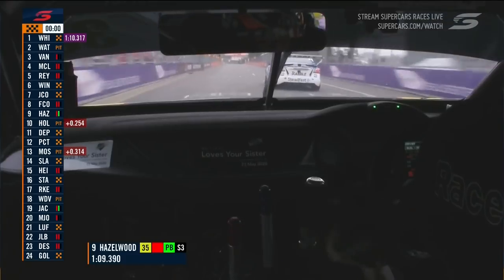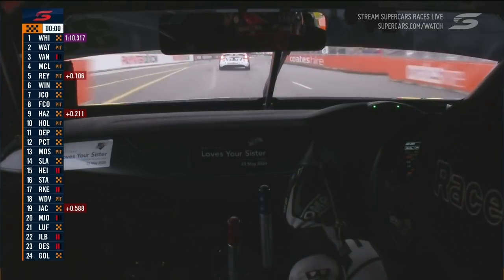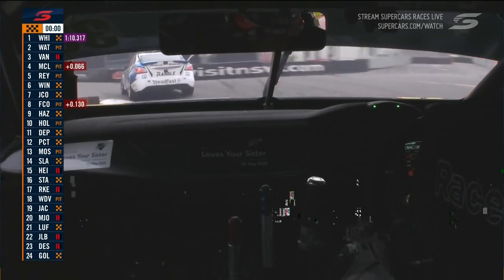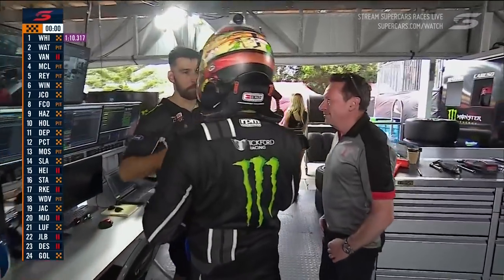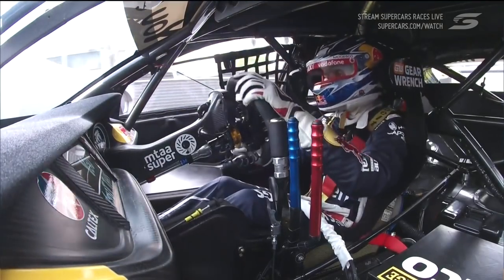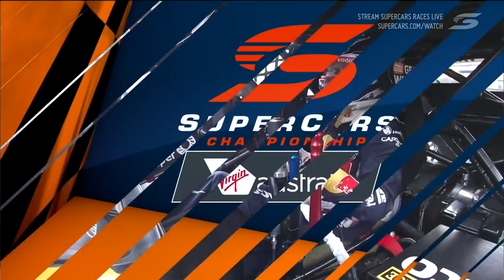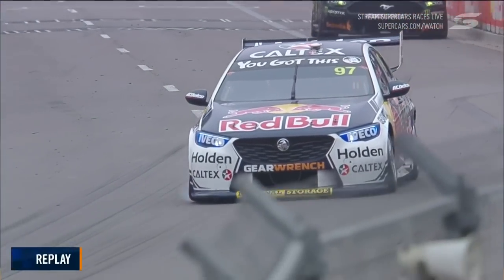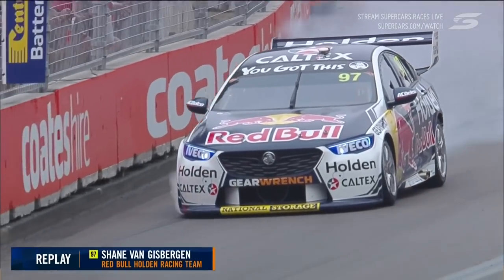That's crazy. Wind Cup, Waters, Van Gisbergen. Then McLaughlin, Reynolds, Winterbottom, Courtney, Coulthard, Hazelwood, Holdsworth. That group of names that I just rolled out are separated by 0.2 seconds. And every one of those guys, when you reference them to next, it's not even in the tenths. I think I'm not speaking lies here, every single one of those 10 drivers in the top 10 is separated by hundredths or thousandths of a second.